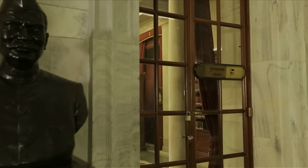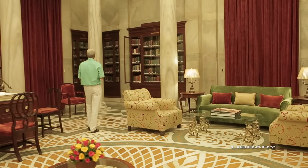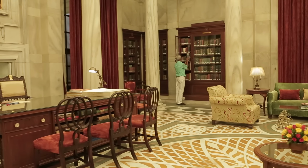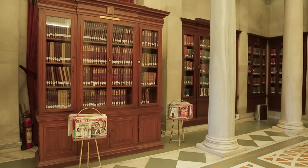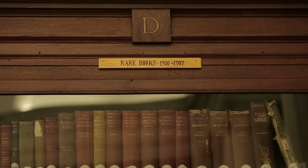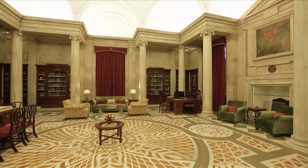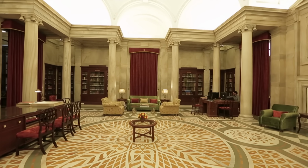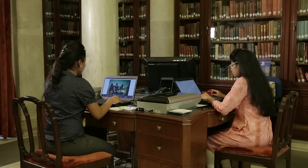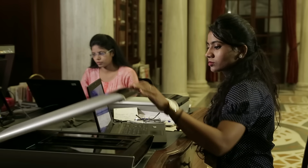Next to Darbar Hall is the library. It is also described as the daughter of Darbar Hall. Besides priceless editions of British and Indian publications from the 19th century onwards, it also has more than 2,000 rare books. They are now being digitized and preserved for posterity. Over 30,000 books have been e-catalogued. Of these, 12,000 have been scanned, of which another 5,000 have been uploaded in the e-Pustakalaya.